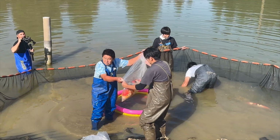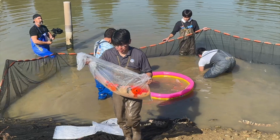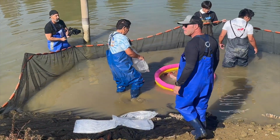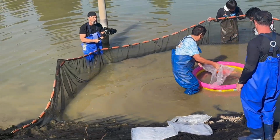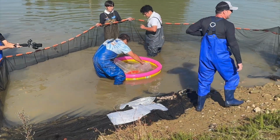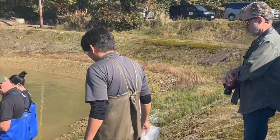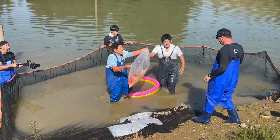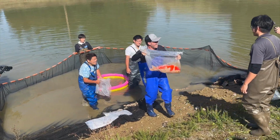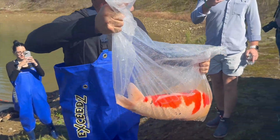You guys should help bring the fish up. Just watch how Kensuke does it. Just keep the head forward a little bit. Just like that. And then when you put it in, have the head facing me. Yeah, perfect.